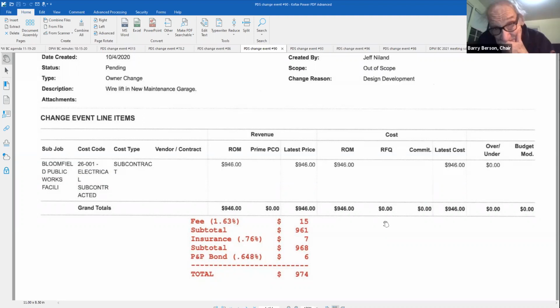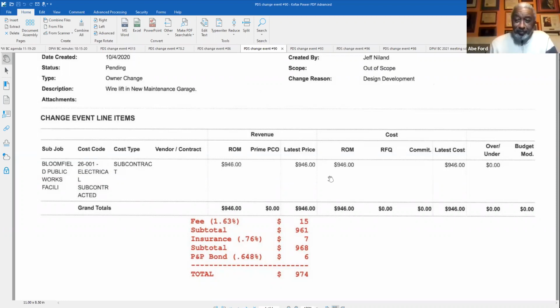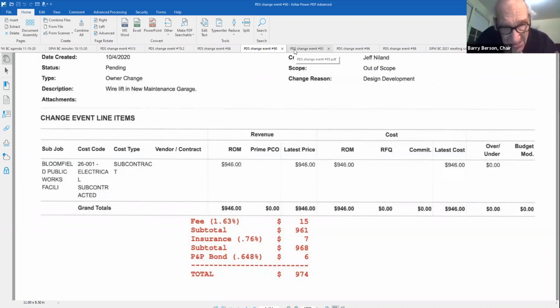$974. Motion to approve? So moved. Second. Moved and seconded. Any questions? Comments? All right, hearing none. All those in favor? Aye. Aye. Get everybody? Aye. Opposed? Chair votes aye.